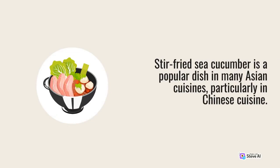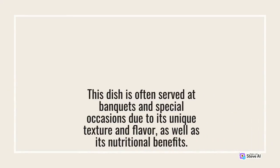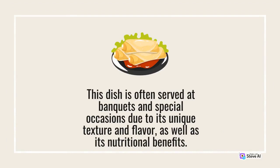Stir-fried sea cucumber is a popular dish in many Asian cuisines, particularly in Chinese cuisine. This dish is often served at banquets and special occasions due to its unique texture and flavor, as well as its nutritional benefits.